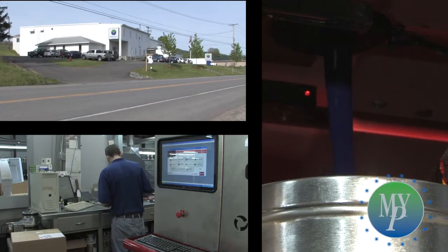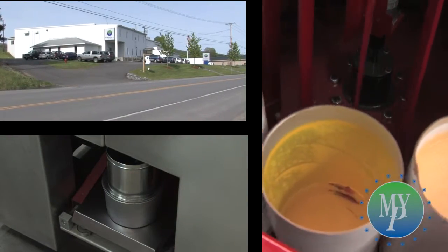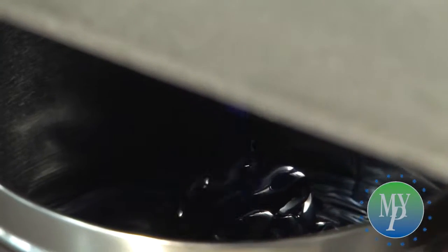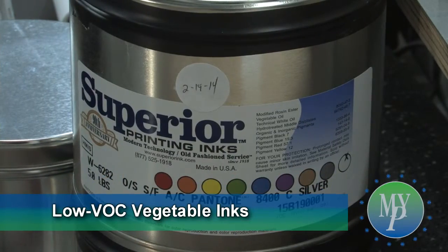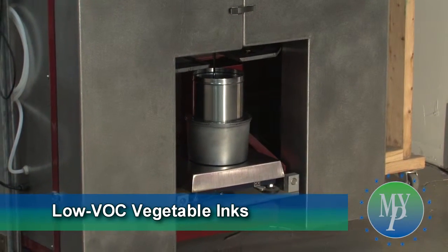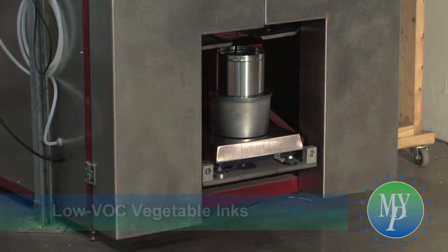At the Mid-York Press, our on-site ink mixing system creates any color you can imagine, and every single one of them is green. Petroleum-based inks are gone, along with their disposal challenges and high emissions of volatile organics. All inks used at the Mid-York Press are based on a low VOC blend of soy and other vegetable oils, which, unlike petroleum, are renewable resources.